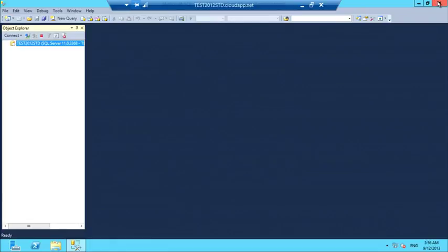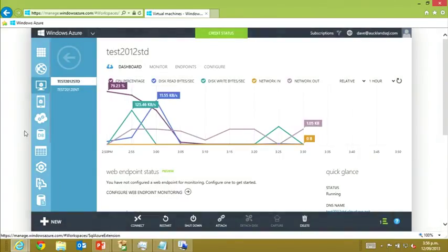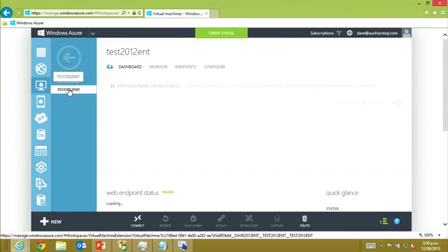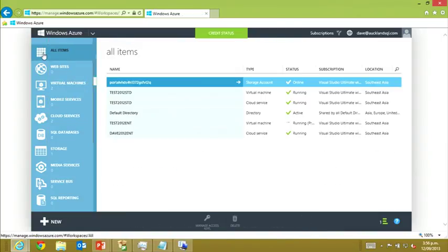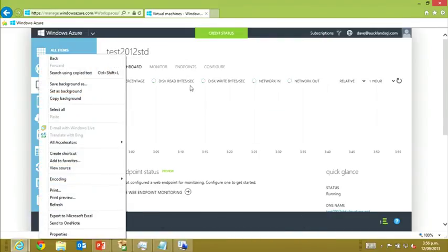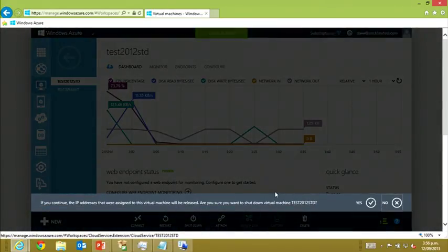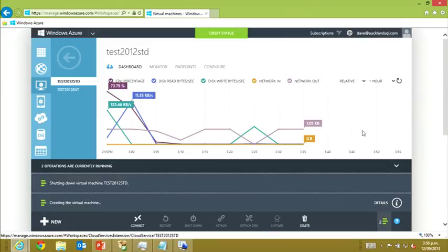And here we are, we're connected to a SQL Server 2012 Standard instance in roughly less than 10 minutes all up. Quite cool, isn't it? The nice thing about the per minute charging means that, what's the state of that machine? Still provisioning. I can go back to my dashboard, my virtual machine. So that machine is running. I can choose to shut down. Yes. Okay, once it shuts down, the billing on that machine stops at that minute. So I'm no longer billed for anything more for that.